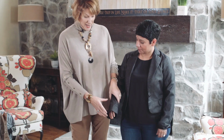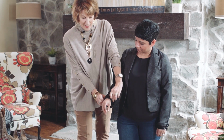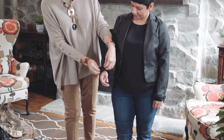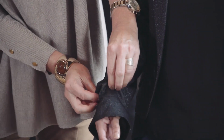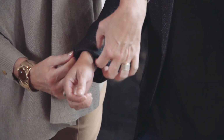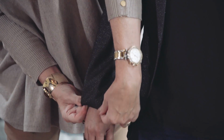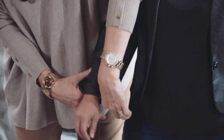Here's a no-no. I don't ever want to see you rolling a suit jacket up this way, because what it does is it cheapens the look of the jacket. So what I'm gonna have you do instead is we're actually gonna roll it under. All right, we're gonna roll it under, and we're gonna get it right to where your sleeve ends, just like this. Okay, we gotta go up a little bit further. This is great information for you to know.